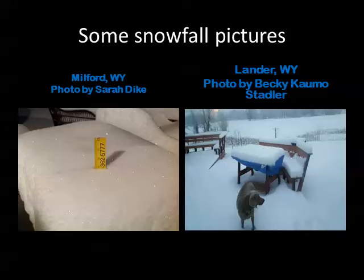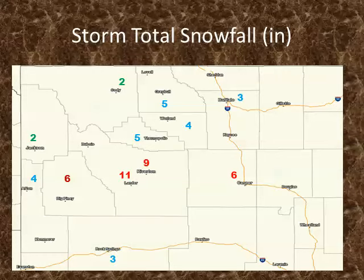And a few of your pictures out there. This is taken from Milford, about 8 or 9 inches there. Near Lander. Lander actually got the most snow out of this, and also over near Lander as well. You can see the dog out on the porch there. Nice little picture there.